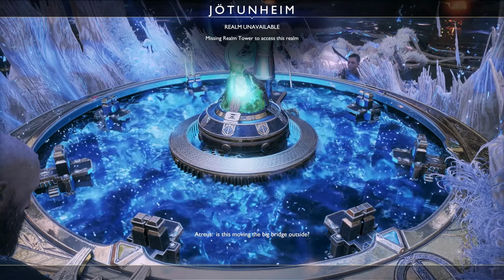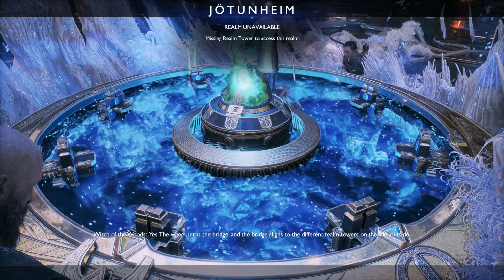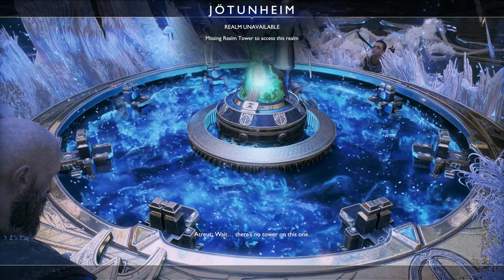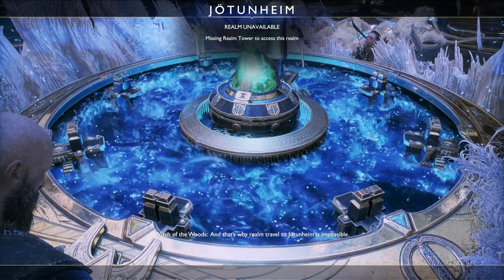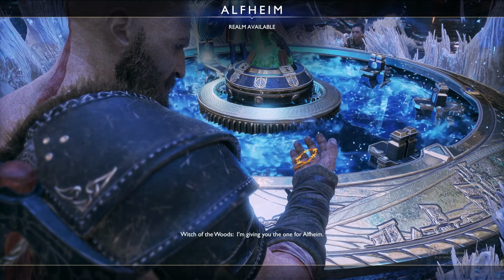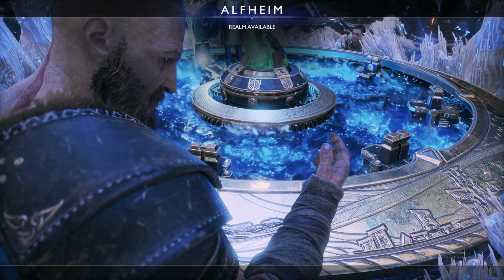Wait, is this moving the big bridge outside? Yes. The wheel turns the bridge, and the bridge aligns to the different realm towers on the lake outside. Wait, there's no tower on this one. And that's why realm travel to Jotunheim is impossible. Without a tower for the bridge to lock into, the sequence can't begin. Every realm has a travel room that unlocks the bridge to that realm. I'm giving you the one for Alfheim. Now you can lock in your destination.